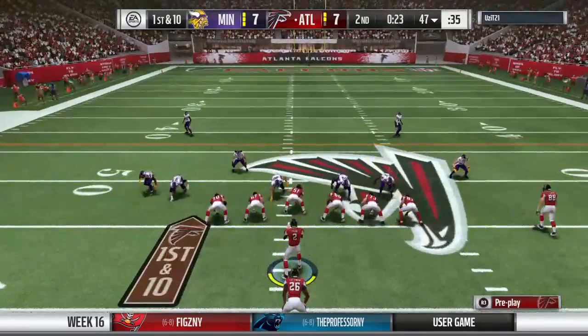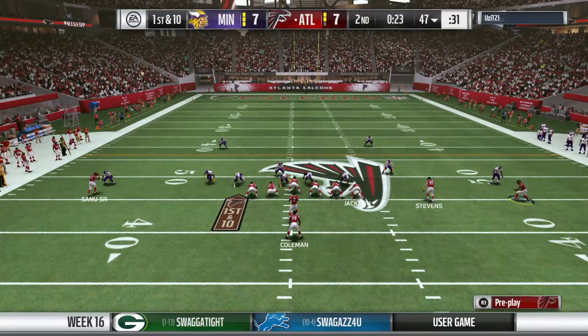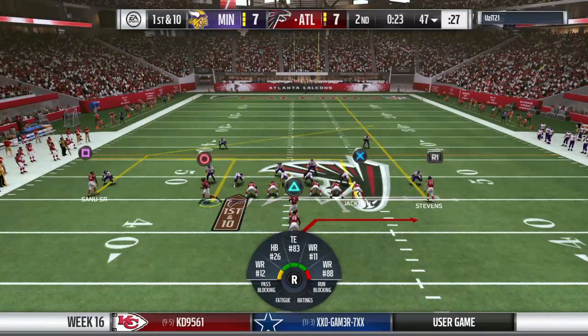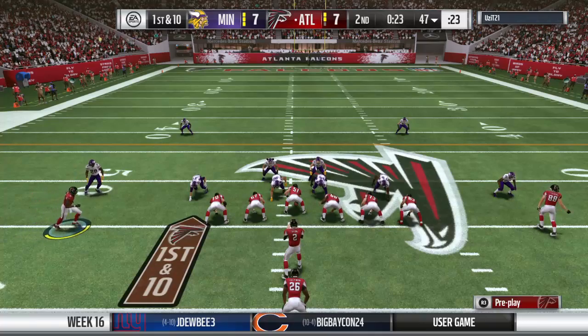Shift together here from the D-line. Jones now in motion left. In motion right is Jones.